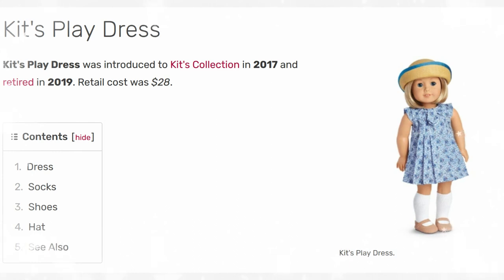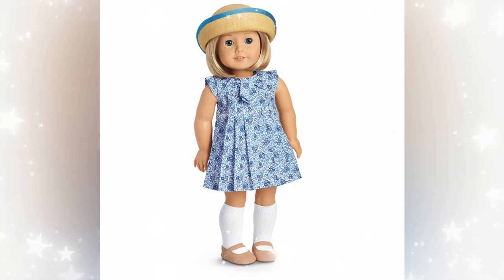Here we go with a hat, which is so adorbs. I love her little shoes, her knee-high socks, and her dress is just so cute. I think blue is a cute color, too, for Kit. Definitely brings out her eyes, and I just love this dress. She just looks like a little baby doll. She's so cute. And I think that the little extra ruffles on top are so nice.